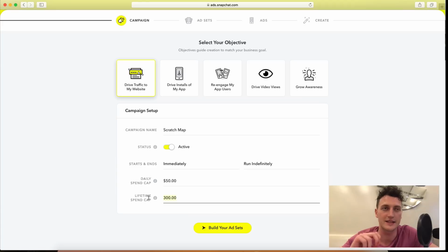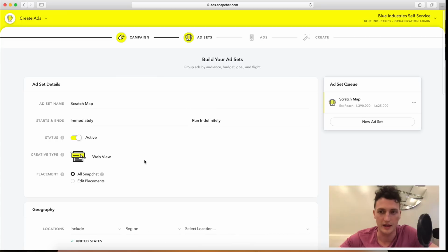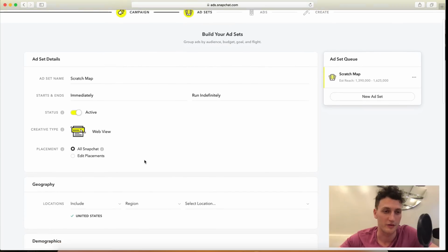So always worth testing, even though it's a high daily spend cap. If you're making more than you're spending, it could be very, very beneficial for you. And I'll tell you how this ad goes, so you can see if you want to come back in and try it out. So lifetime spend cap $300. I'm not actually going to run this ad, but just to set it up, I'll put in $300.